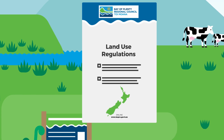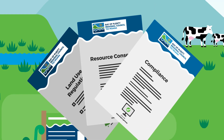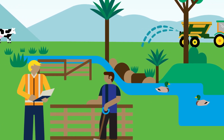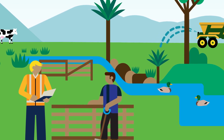One of Regional Council's roles is to deliver resource consenting and compliance for these regulations, as well as other national and regional rules. Our land management officers can work with landowners and communities to support them through these regulatory changes and encourage better land use practices.